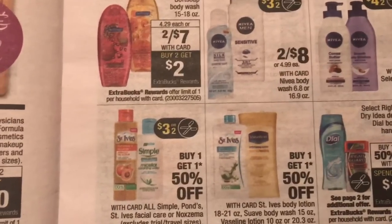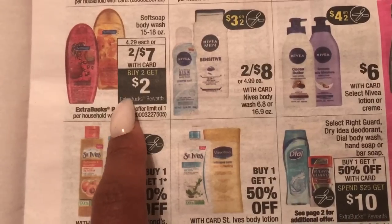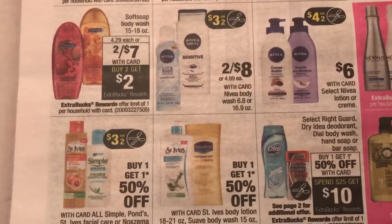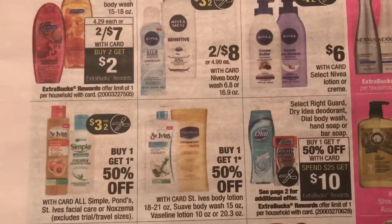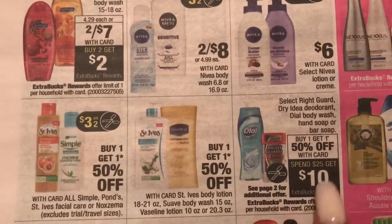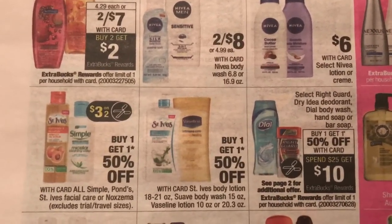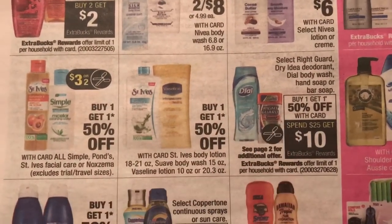Then we have some Soft Soap body wash. I know we have some 75 cents off coupons, I don't think they're expired yet. And Dial, I need to check the coupons. It looks like there's a new coupon that's going to be coming on a Sunday. Buy one, get one 50% off. And when you spend $25, you get a $10 extra buck. These are the deals that are included also with the deal right here. Spend $25 and get $10. So this is included as well.